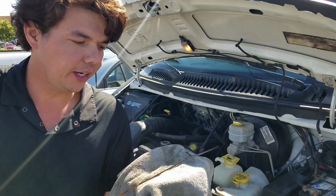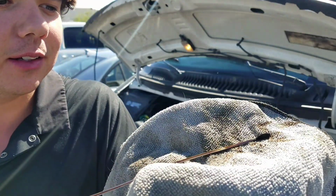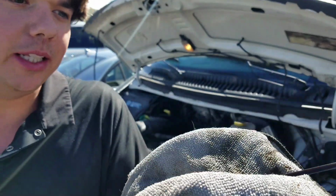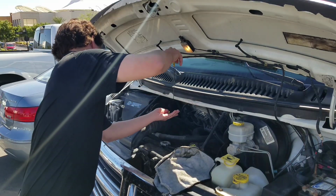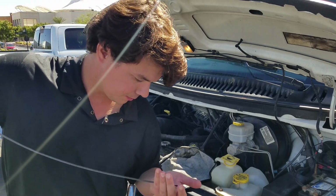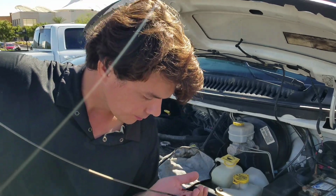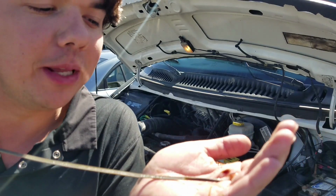So this is after idling for about 2 minutes. That's what the oil looks like. And I'm going to go ahead and clean the dipstick off and show you what we got. Show you the oil level and everything. So that's what the oil looks like after idling for about 2 minutes.